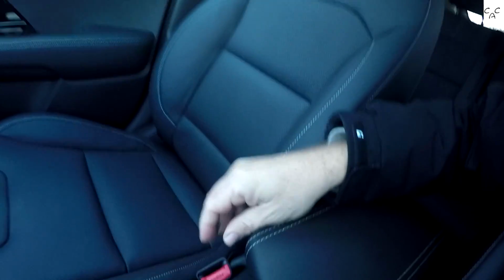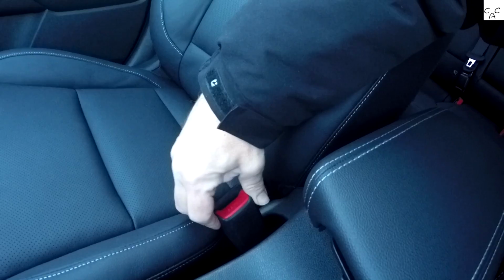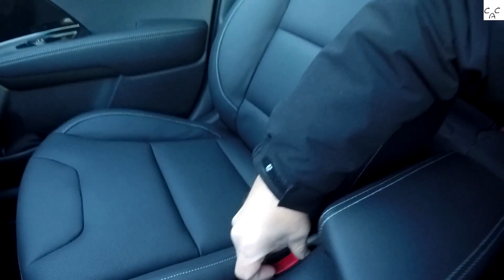Actually, I think it was my son who discovered that on these locks for the seatbelt, look, there's some fabric here, so it won't scratch the plastic. That's really clever, Kia. That's really clever. That's a really nice feature that says something about that you think about practicality. I really enjoyed that. That's a really nice little detail.